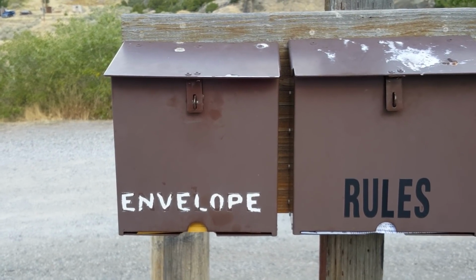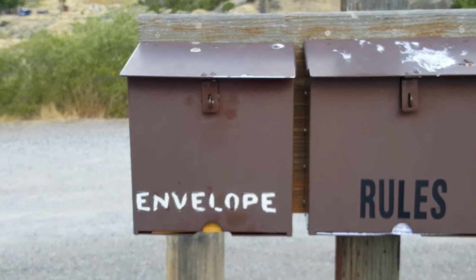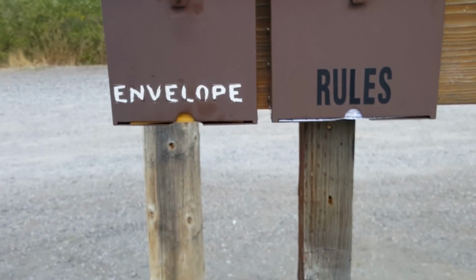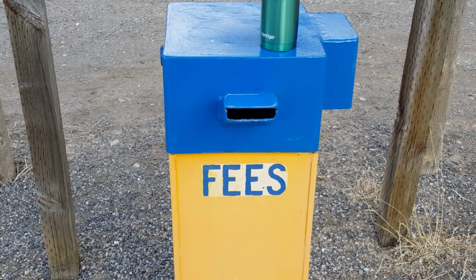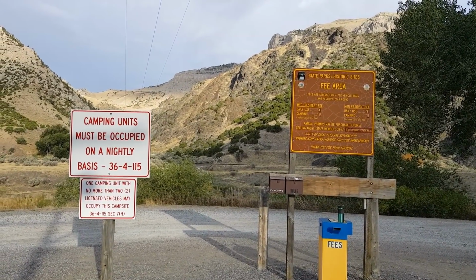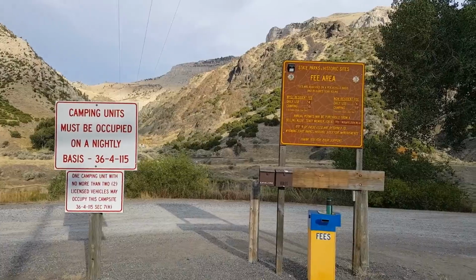The envelopes are here. You put your cash in the envelope and take the ticket stub off of the envelope. Put the little stub on your window. You put the rest of the envelope with your money in the box. A ranger comes by at least every day to check on the stickers to make sure there's something in the window. There are two sections here.